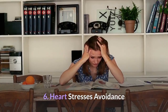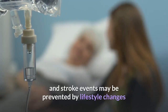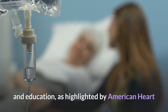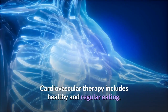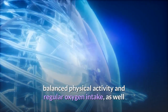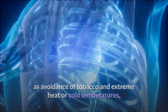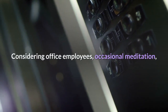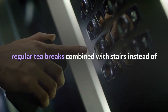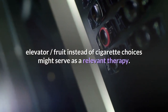6. Heart stress avoidance. It has been estimated that 80% of heart disease and stroke events may be prevented by lifestyle changes and education, as highlighted by the American Heart Association Heart Disease Statistics at a Glance, N.D. Cardiovascular therapy includes healthy and regular eating, balanced physical activity and regular oxygen intake, as well as avoidance of tobacco and extreme heat or cold temperatures, limited alcohol intake, and mental health maintenance. Considering office employees, occasional meditation, regular tea breaks combined with stairs instead of elevator, fruit instead of cigarette choices might serve as a relevant therapy.